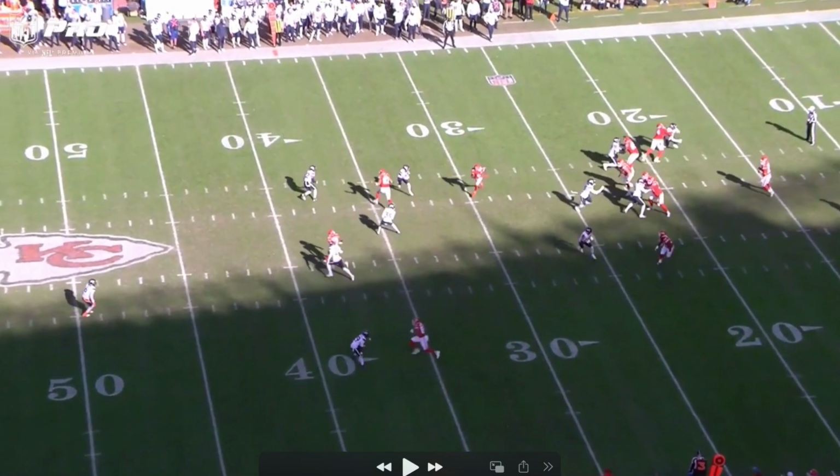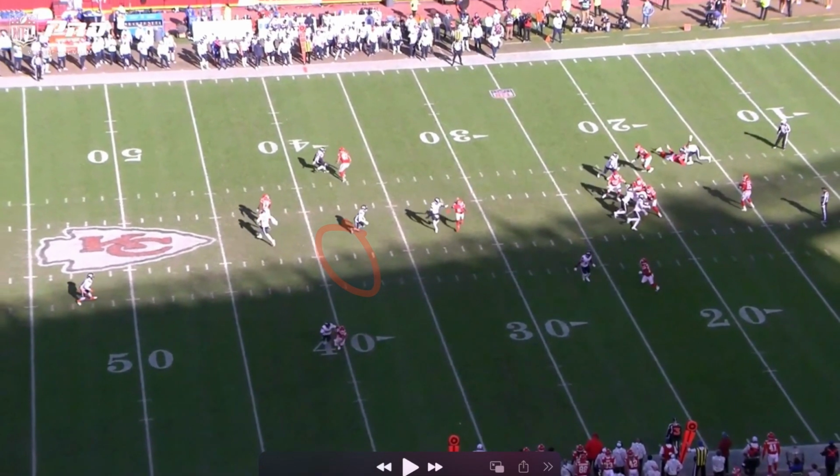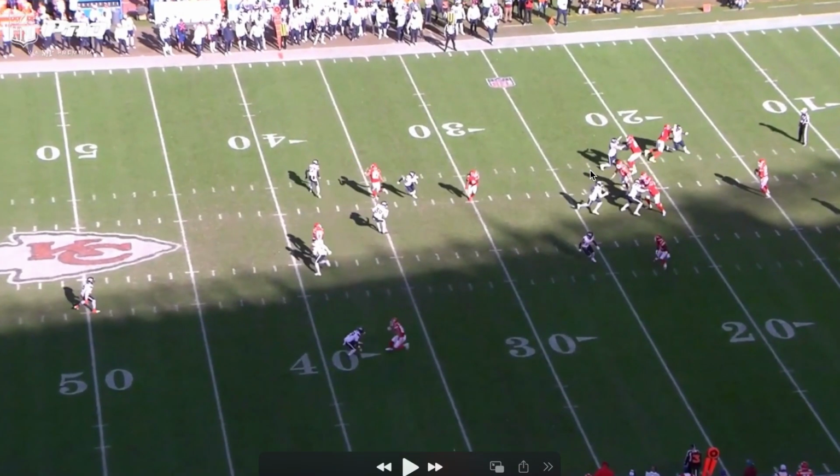And so Mahomes essentially runs himself into this pressure. It looks like he's waiting on this route to see if he's going to get enough separation to feel good about throwing it. But ultimately, him drifting like this over here just gives Franklin Myers a clear shot to go and pressure him.